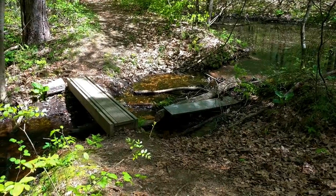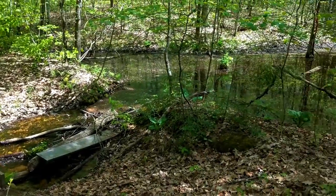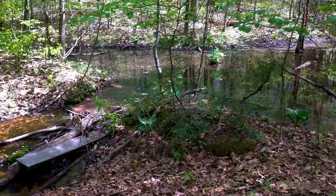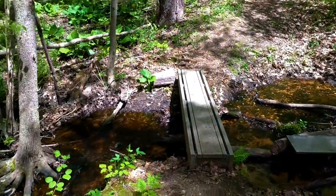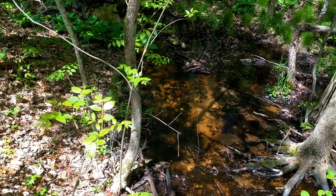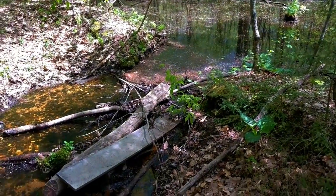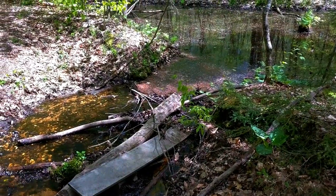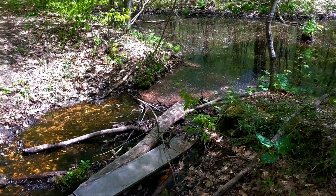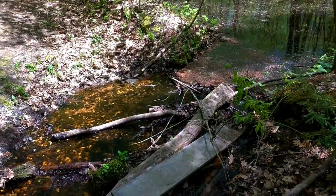Came to another little creek. This one has a little board bridge going across it. On one side is a pond of backed up water. It passes under the bridge and then turns into a free-flowing creek again. I think there's kind of a dam there. I don't know. There's lots of sticks and leaves and stuff, and it seems to be holding back the water, creating that pool. It doesn't look like a beaver dam. It just looks like a bunch of debris that's jammed up in a narrow spot.